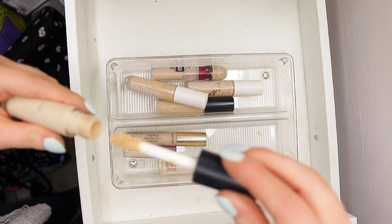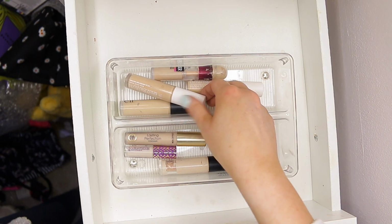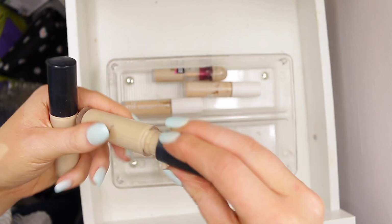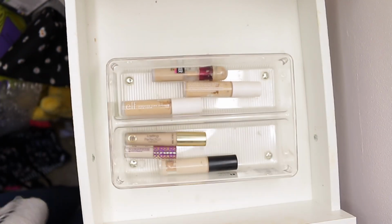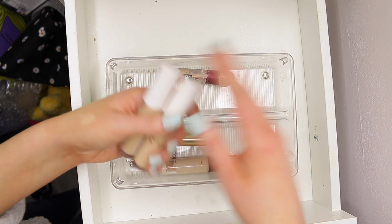But this one is definitely used up, this Medium Peach. I think I tried to use it today. Yeah, that is used up. That needs to go. Does this one need to go as well? Yeah, don't have any product left really in that one, so that's going to go as well. And then these two are good for me. These are just a hydrating one.